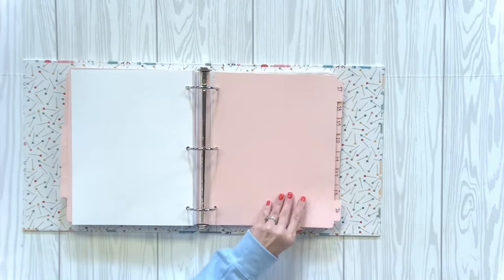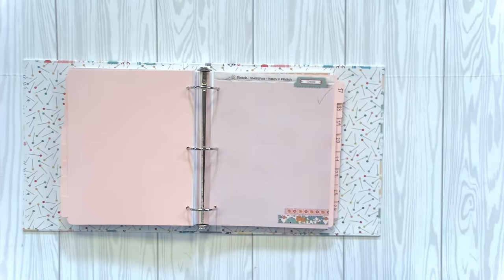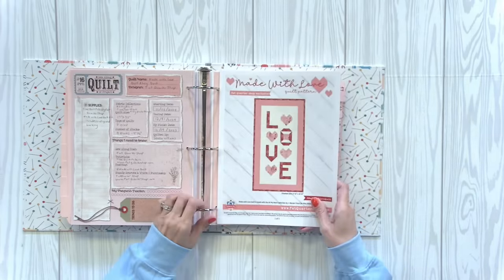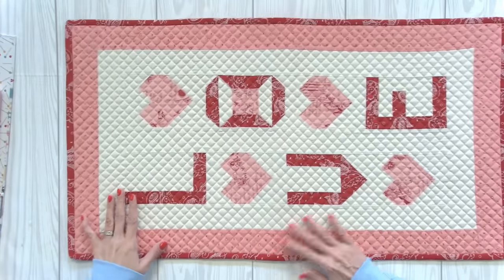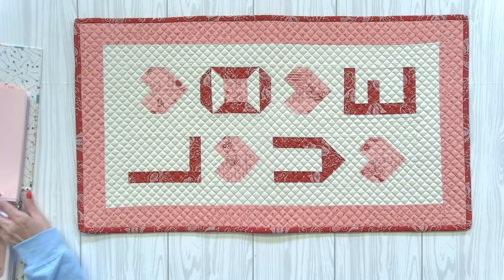Okay, the next one is so exciting. It is my first finished quilt of the year. It is completely quilted, so it has a big old check mark. Made with love, oh my gosh. So this is a free pattern designed by Jocelyn, completely free at Fat Quarter Shop. So I made it and it's quilted and I'm so excited. Okay, I'm going to put it sideways because I want to talk. I want to talk about the quilting.